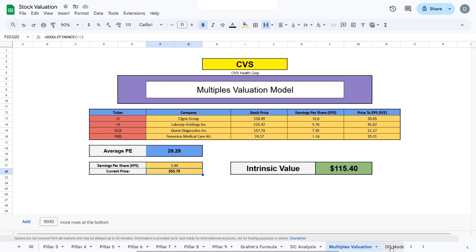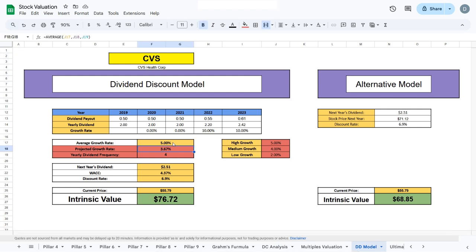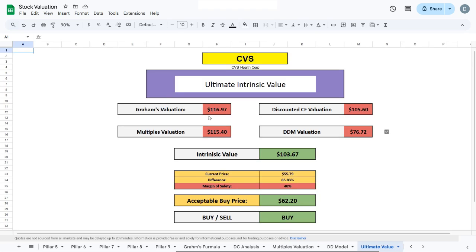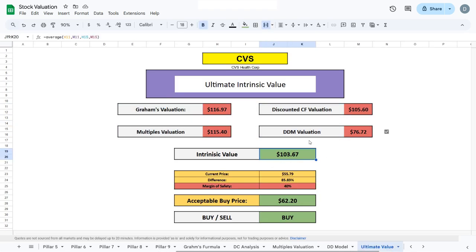And finally, we want to value CVS compared to their dividend. We plug in a projected growth rate of 3.67%. As with the dividend growth, I do want to be a little more conservative, and we get an intrinsic value of $76.72. Now, finally, averaging out the 4 valuation models, we get an intrinsic value of $103.67, which is 85.83% higher than the current trading price of the company.